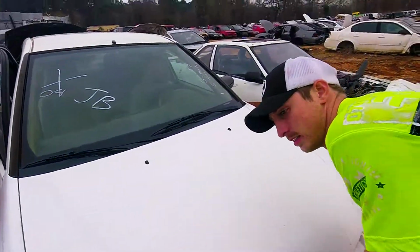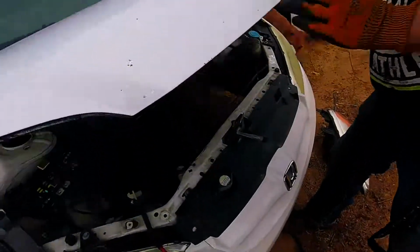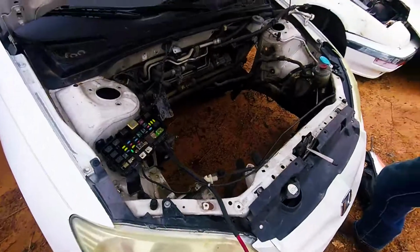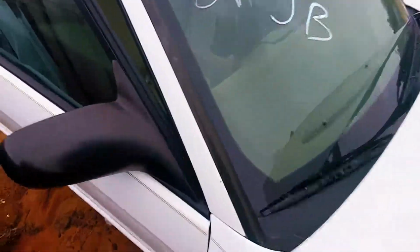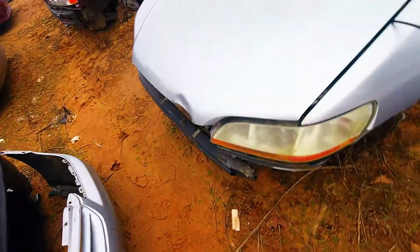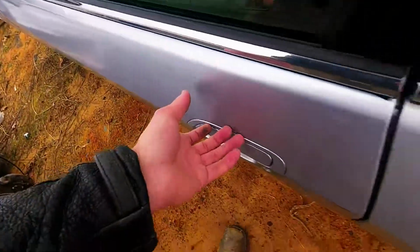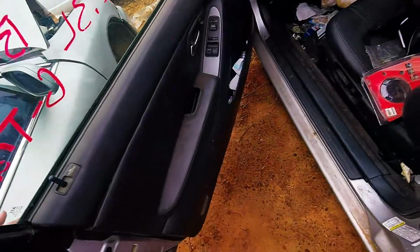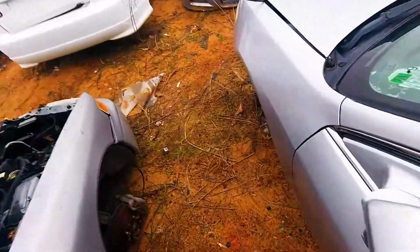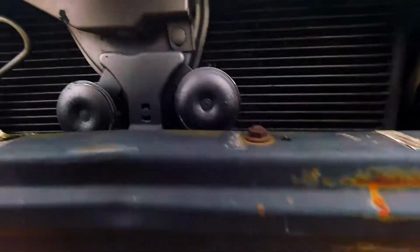Another one. Oh, these are all Hondas. Yeah. You got it? Oh. Yeah, here we go. That's what we need. Nothing in this one. Acura. Did we check this one? What is this? This is a Honda. Oh no. Come on now.